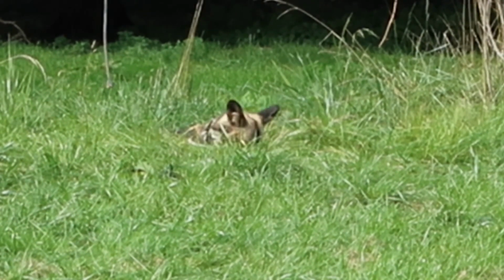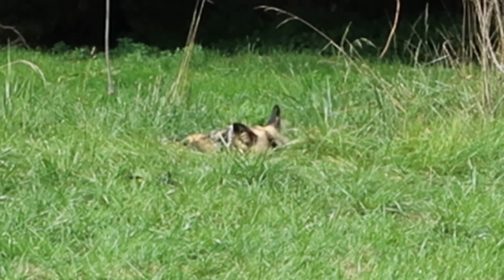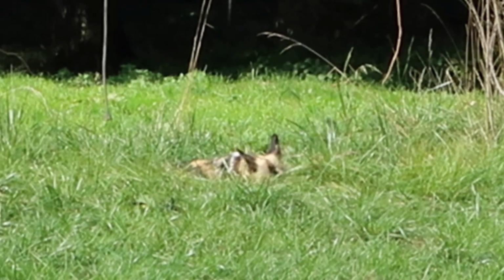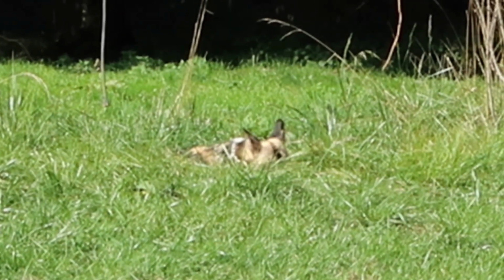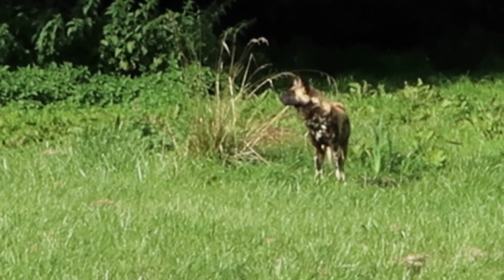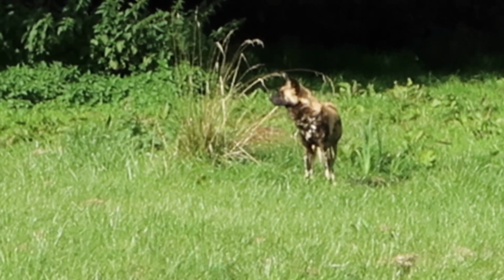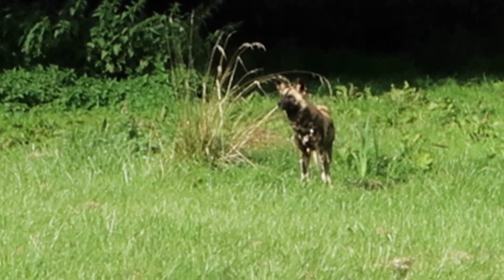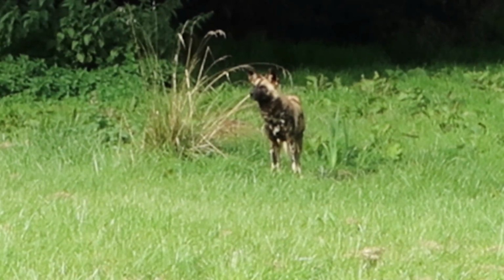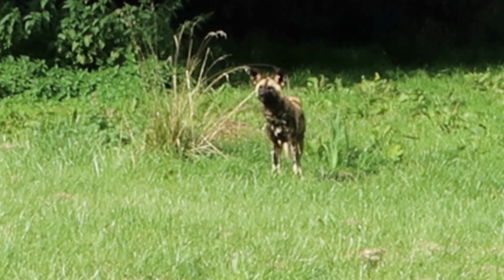Your African wild dogs having a bite to eat. It appears like this one will have to take its turn. As I said before, it's an alpha situation, so they will have to wait while the one to my left consumes his food, and then they get to go after.